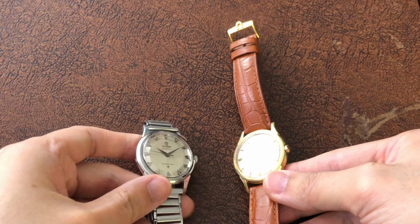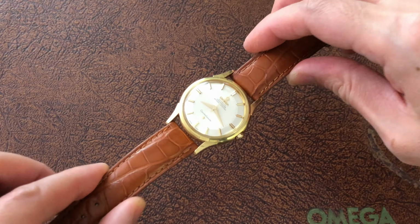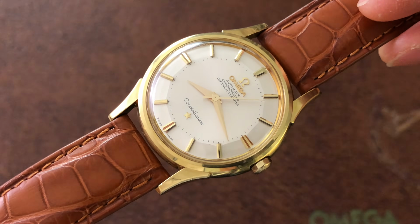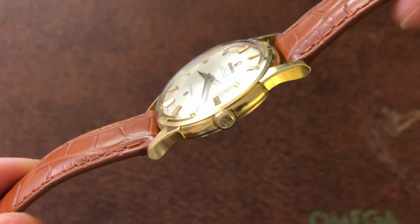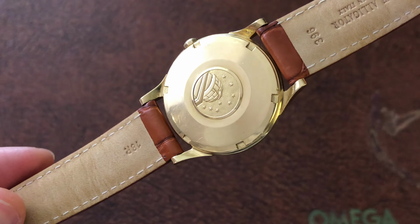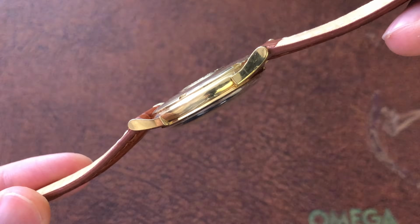This reference came in steel, gold cap, and solid white, rose, or yellow gold. On the solid steel and gold cap version, the case back is the same, where it is made of steel and has a gold observatory medallion. The case dimension of this reference measures 34.5 millimeters across, excluding the crown, by 43 millimeters from lug to lug. It has a case thickness of around 10.3 millimeters, including the signed original crystal. The case lug width is 18 millimeters. This reference originally came with a leather strap or the 2x3 combination beads of rice bracelet.